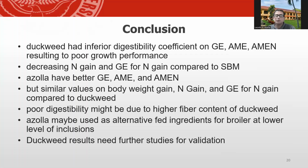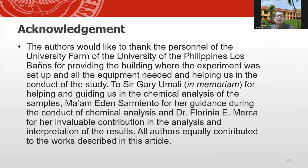Therefore, azolla may be used as an alternative feed ingredient for broilers at a lower level of inclusion, while duckweed results need further studies for validation.